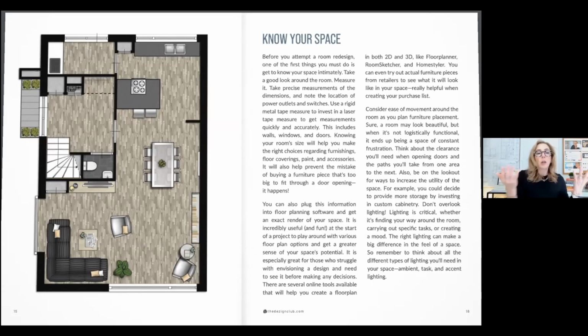So, we've got a little floor plan here that you can take a look at in the book, and this is a perfect example, which is that you need to outline, where are your entrances?